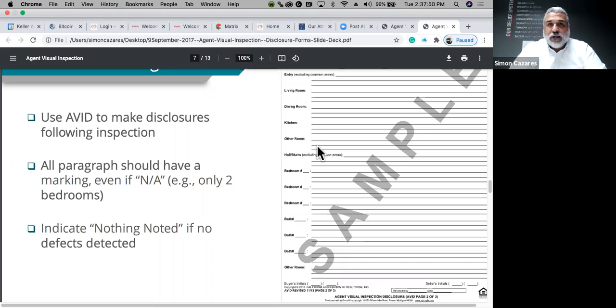So what does that mean? If your offer got accepted on a Monday, so Monday would be considered 0 days. So Tuesday would be 1, Wednesday would be 2, Thursday would be 3, Friday would be 4, and so forth. So by the 7th day, you have to provide these disclosures to the buyer.